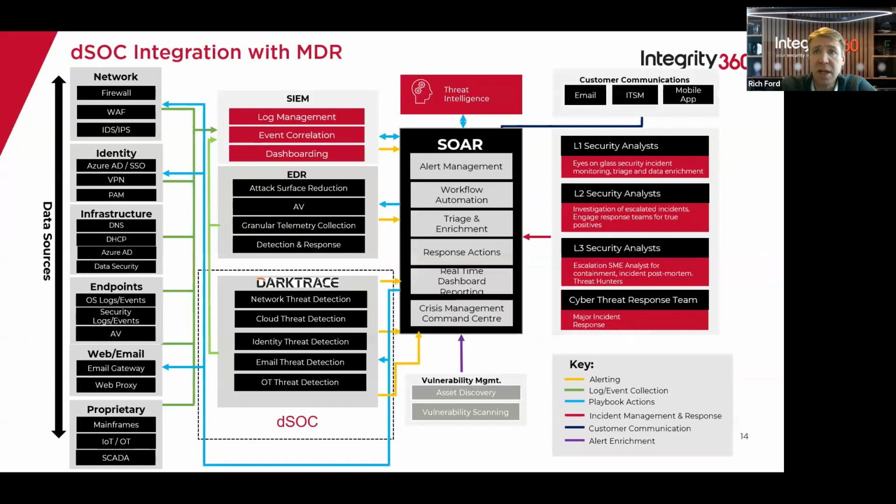As Chris mentioned, dSOC and the dedicated Darktrace managed service feeds up into our overall MDR service. So I'm not going to try and walk through our MDR service. We definitely haven't got time for that, and I'm sure there's a good few webinars online to walk through that, and we can obviously do it in more detail at a future point. But it very much integrates into our MDR service so that we can maintain that platform, get the very best out of it, but also interlink to other products and platforms in your environment to be able to have a complete full picture view and also to be able to respond and contain events across the entire estate.